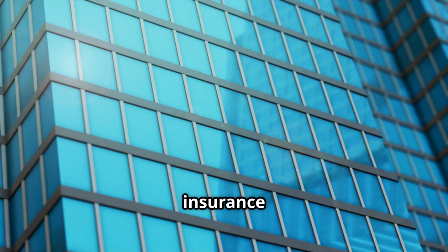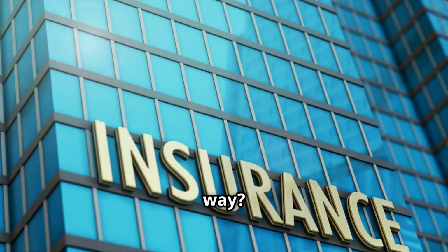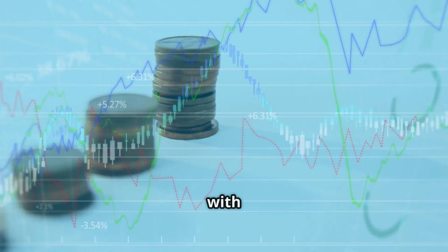Ever wonder how insurance companies make sure they have enough money to pay for all the claims that might come their way? That's where surplus and capital reserves come into play. Let's start with the basics.